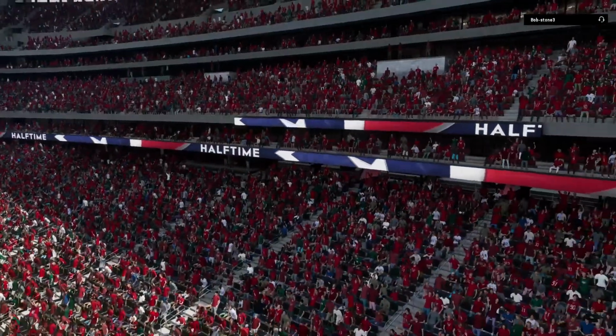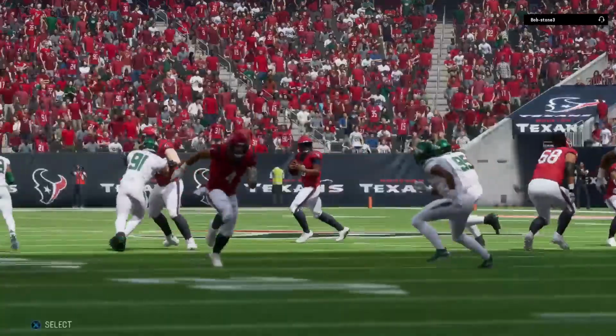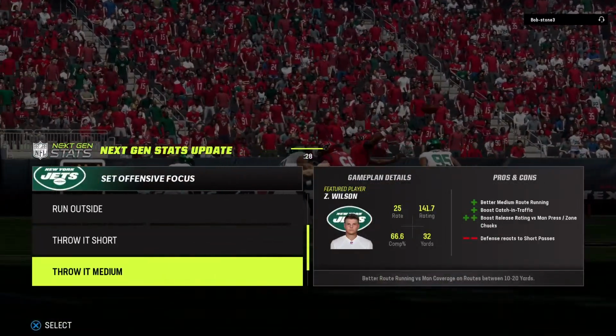So we've reached halftime here on opening weekend. As we'll get you over to Orlando, where standing by is Jonathan Coachman. He has our EA Sports halftime report.